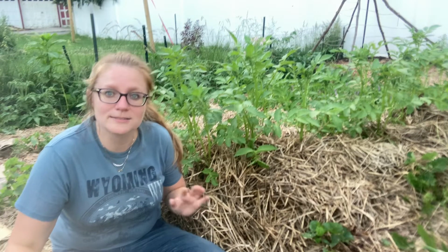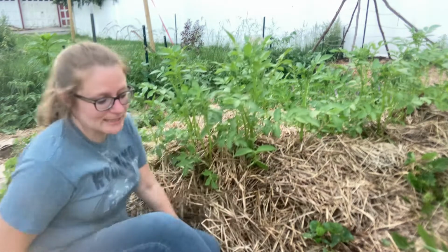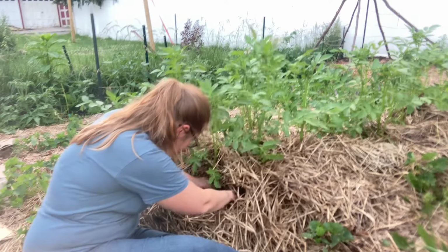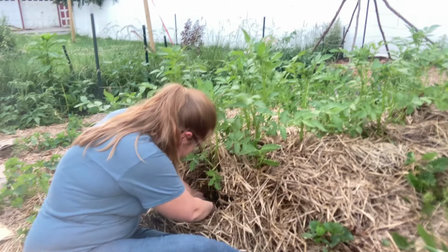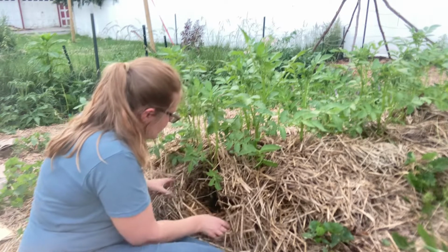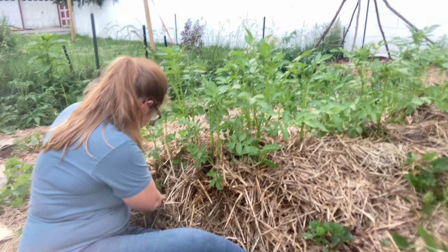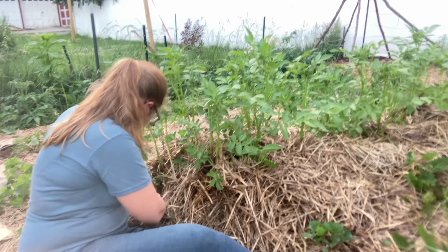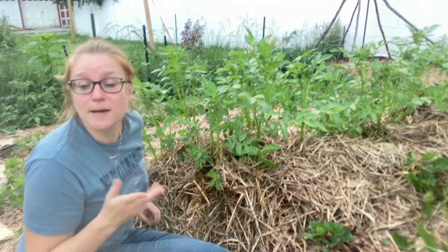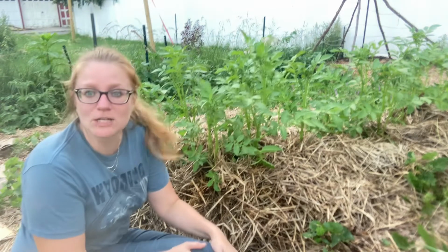And I'm actually gonna dig down in one and see if I see any potatoes up this way. But you can see these guys, they keep growing really tall, so I definitely need to add some more straw to them. But let's dig into one and see what it looks like. Okay, I don't have any coming up the stem though, so I don't know. But I'm gonna try it. If anyone knows if this doesn't work, let me know so I can stop hilling. But I thought, what's the worst that can happen, right? If it works for dirt, maybe it'll work for straw.